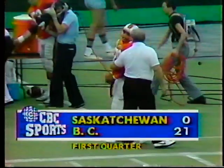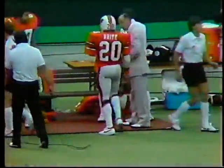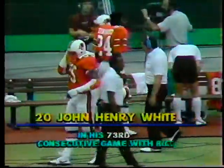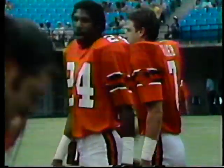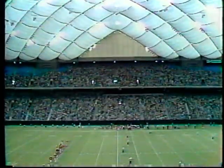You know, Don Matthews was telling us before the game, he told us last week before their opener, they play an attack style of football. That's offense and defense. And today they've been going at them offensively, and their defense is blitzing almost every play. So that makes it tough on the opposition, because they've got to contend with pressure from the opening kickoff. Louisiana Tech graduate John Henry White with the 3rd touchdown of this opening quarter for the BC Lions. A blitzkrieg we're witnessing here.